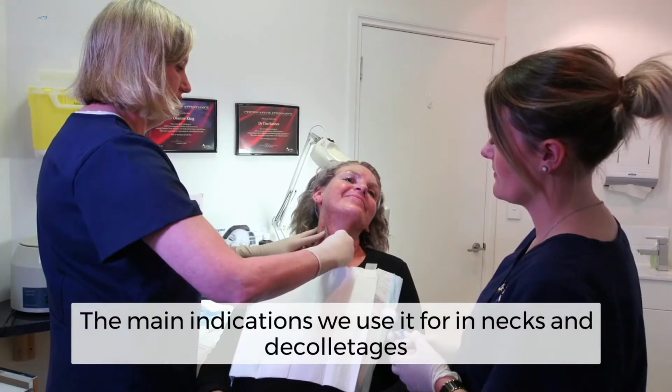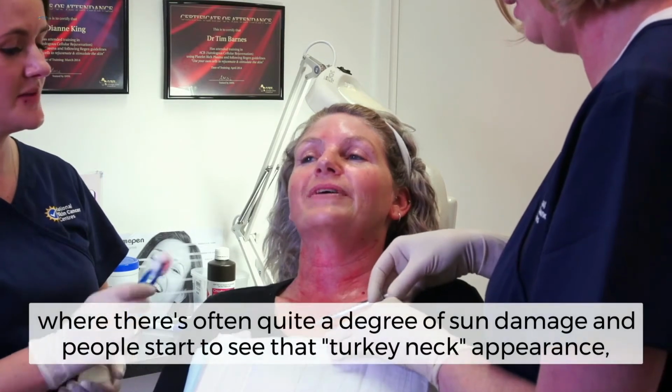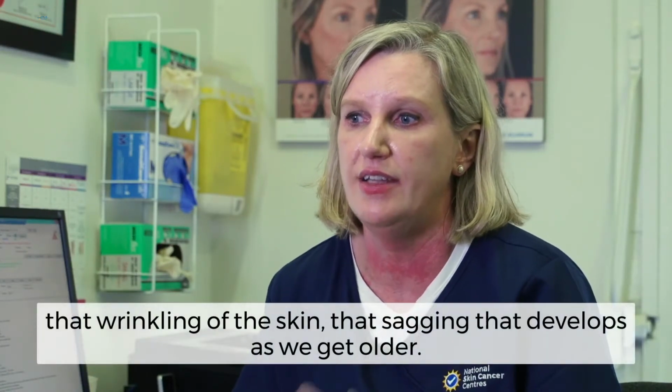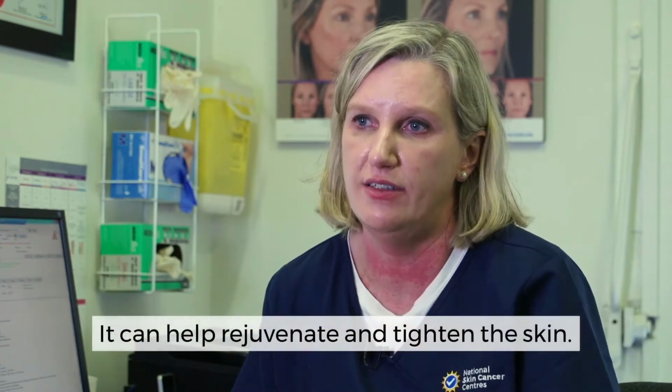The main indications we use it for are in necks and décolletage, where there's often quite a degree of sun damage, and people are starting to see that turkey neck appearance, that wrinkling of the skin, that sagging that develops as we get older. It can help rejuvenate and tighten the skin.